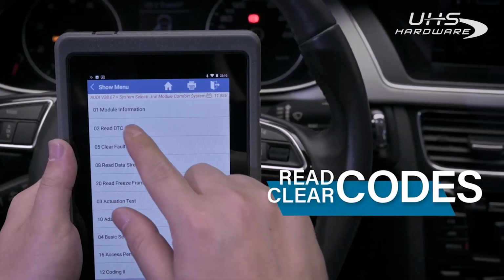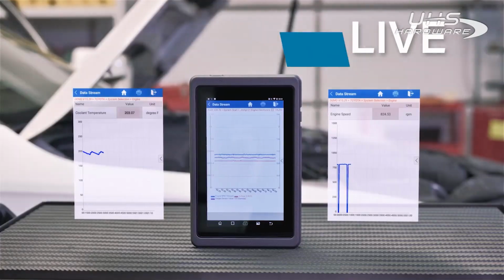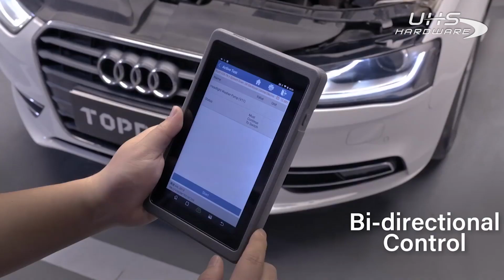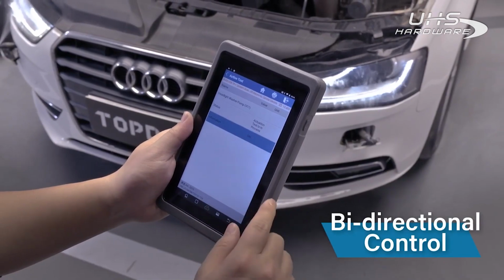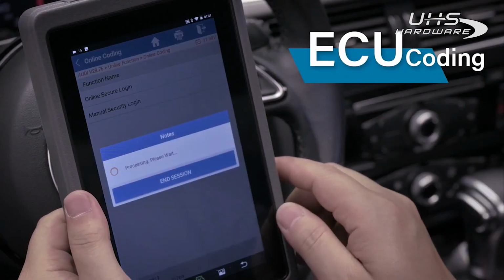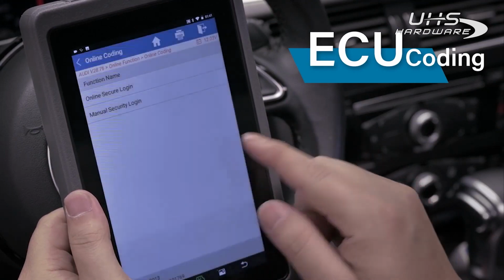Read and clear codes easily. Then deeply dive vehicle performance issues by viewing graphic live data, or determine system and component efficiency using bi-directional controls. The advanced feature of the Phoenix provides component adaptation and coding for BMW, Audi, VW, and Porsche.